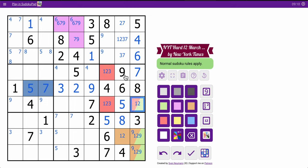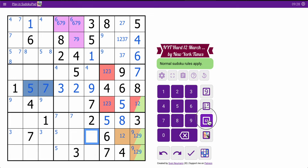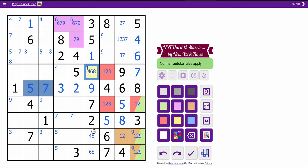As a triple in box 6, and now that's done. This is two-thirds of a 1, 2, 3, and I'm not sure what else to do with it at the moment. 1, 2, 3, 5, 7, 9. I need 4, 6, and 8 to fill out column 6. This is 4, 8, it can't be 6. This is 6 or 8. That's anything. Oh, that's irritating.